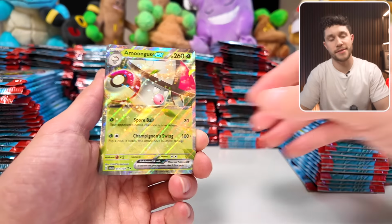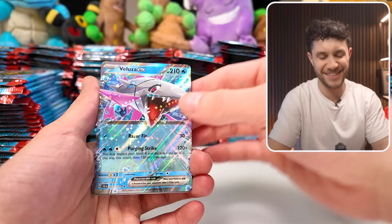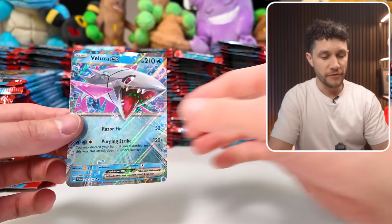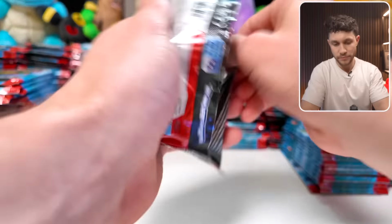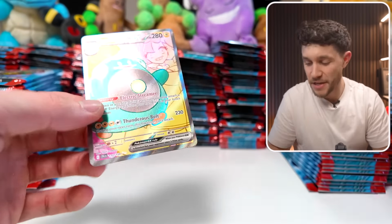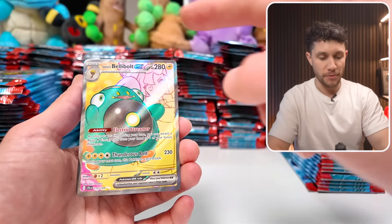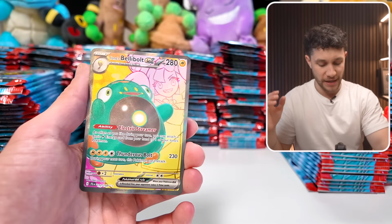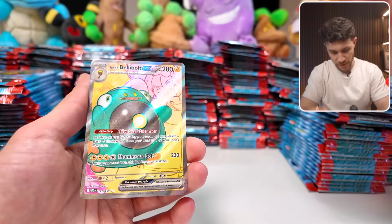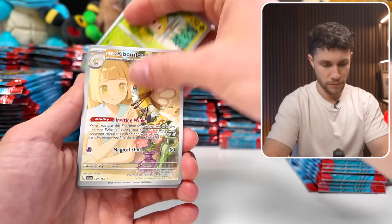Bam! Amoonguss EX. Veluza EX. Oh, sick, dude. And these guys, the partner Pokemon full art cards, which I think are so cool because you've got the Pokemon and then obviously the trainer in the back and like a ghost kind of vibe. Feels very ghosty to me. That is so cool. Iono's Bellibolt EX.